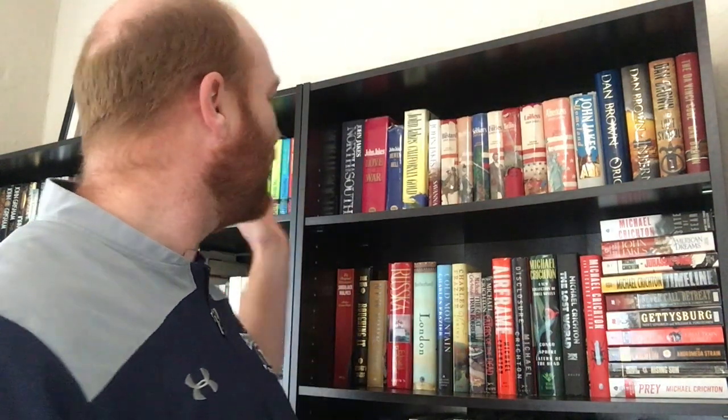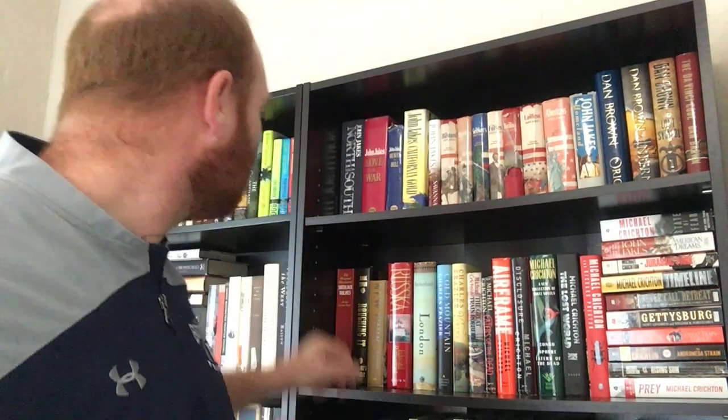Coming to you from the downstairs bookshelves. Going to do another bookshelf tour. I initially wasn't going to go through my fiction books, but I had a request from Kelly Kroger that I go through my shelves with the fiction. So I thought I would show off my collection. I've got a couple shelves here of fiction books, and I thought I'd share those with you. So let's go ahead and go through the shelf.